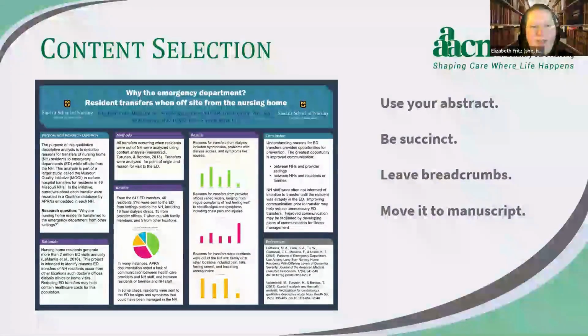So once you've presented at convention, start thinking about how you can take, again, that same abstract that's already well written, plus the charts and tables that you developed for your poster, and how you can use those to then start developing your article. So that's probably enough to go on with for content.